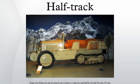SdKfz 9, a production of only 2,000 vehicles. Larger German half-track tractors were used to tow anti-tank and field artillery pieces. The largest of these were also used by mechanical engineers to retrieve bogged-down vehicles or perform repairs such as engine maintenance.